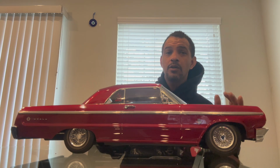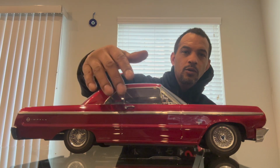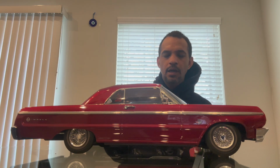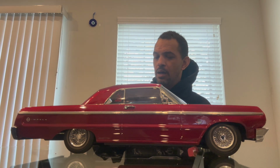I got a brand new Monte Carlo. The stock rims on the car look good. These are the stock wheels that come on the Monte Carlo from Redcat, and they don't look bad. Redcat actually does sell aftermarket licensed Dayton wire wheels. Redcat gives you the option of gold or chrome Dayton wire wheels, which look really good. In my last video I went with the chrome for the black Monte Carlo.